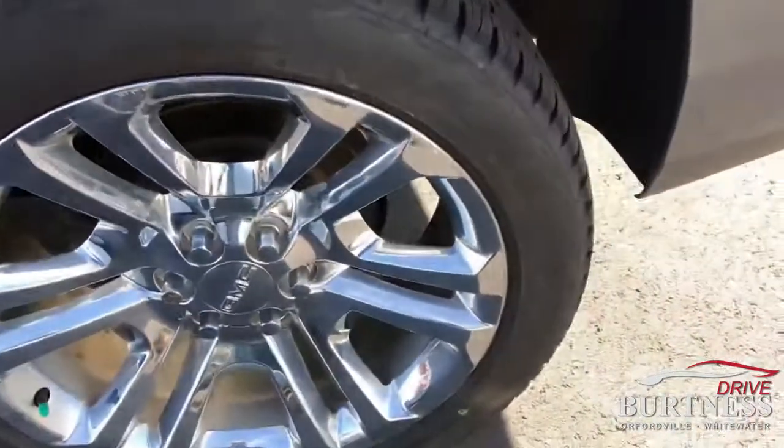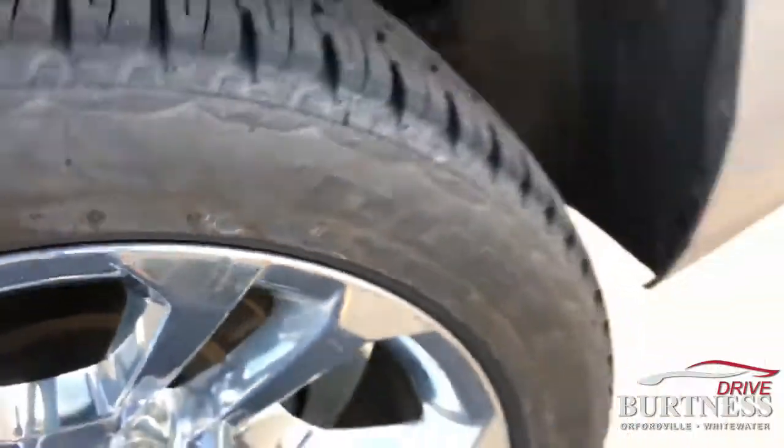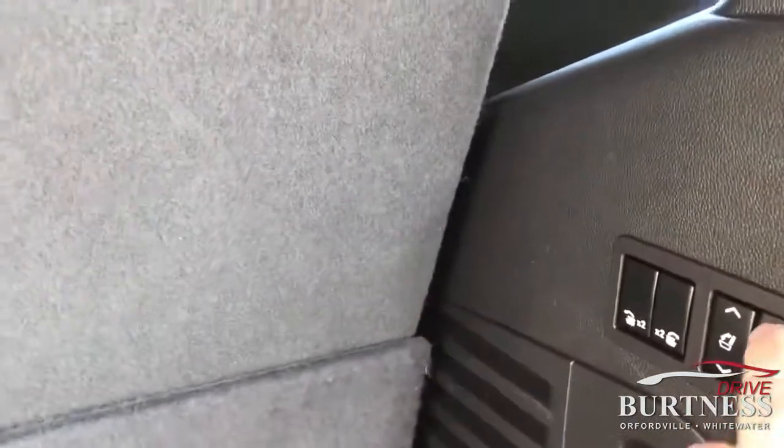Walk out back. Nice clean vehicle. And there is a little bit of road rash on the rims, which is normal. Kissing curbs. Back you do have the power fold. Power fold seats for second and third row.